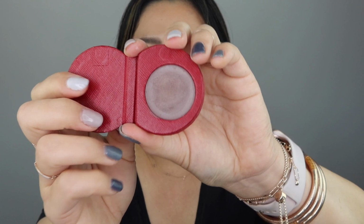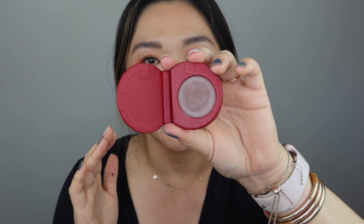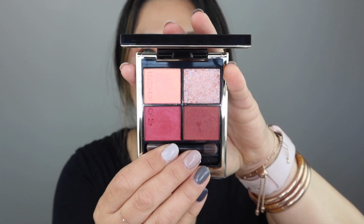Now the Kira Weiss cream eyeshadow that I have, I can't remember which one I got, but this one creased on me. So it is a clean beauty brand, but when I put this on, it looked pretty, but then in just a short little while, it would crease on me, so I wouldn't recommend this if you have oily lids. I did get the pre-summer Suku release, so this is what it looks like.